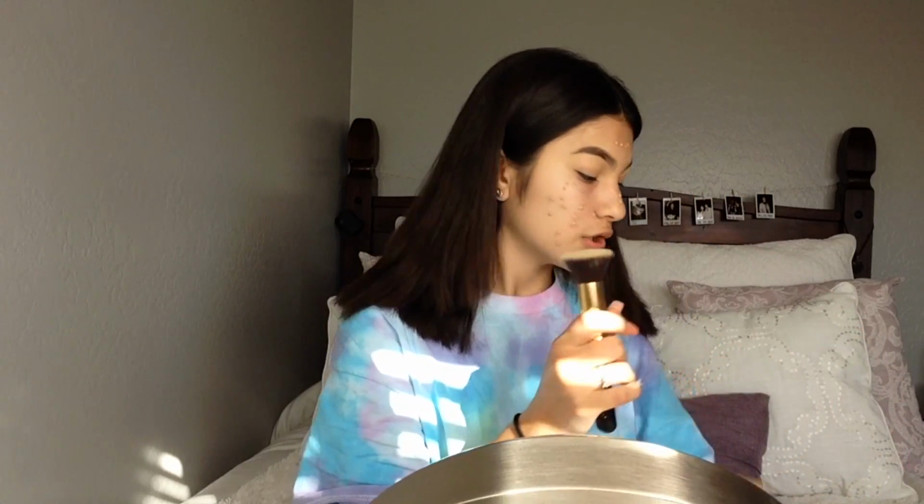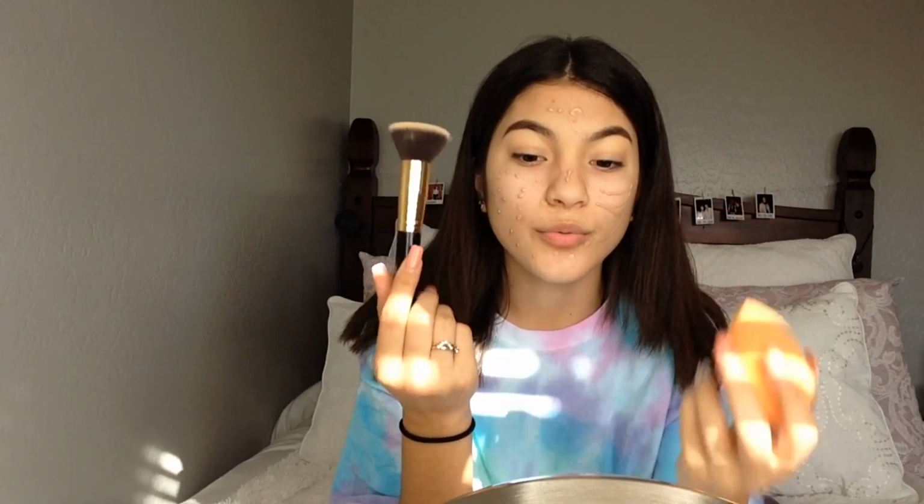This is what it says it does. It says it blurs imperfections, enhances, brightens, adjusts to skin tone, smooths, hydrates, helps protect with SPF 30, and it does do all of that. And you could blend it either with a flat top brush or a beauty blender. First I'm gonna do this and then I'll move on, and I'm gonna be using this one so you guys see what both do.